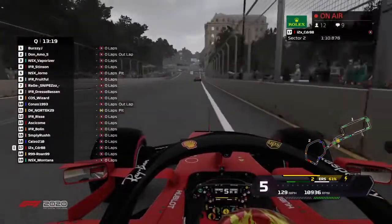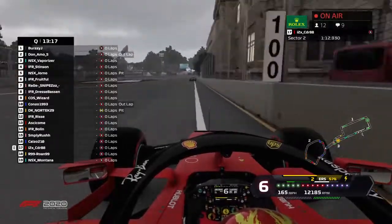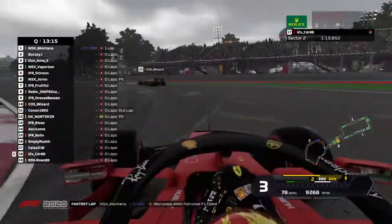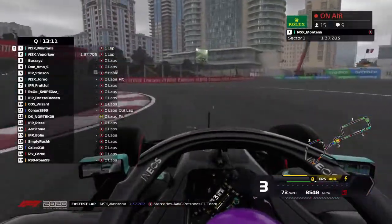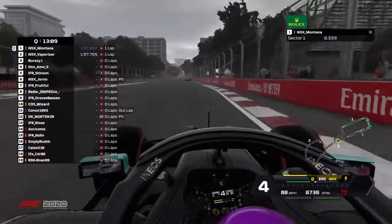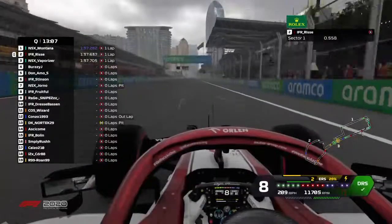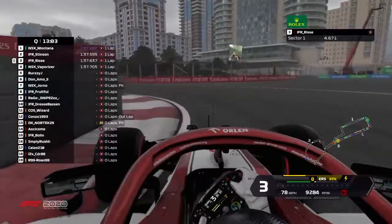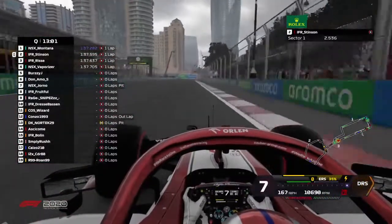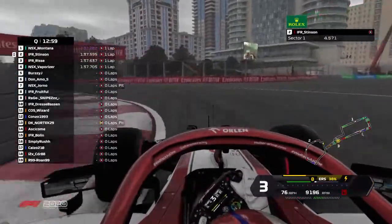So on board with the Ferrari driver of XCDR. He is a new driver for the final 3 races. We have got a time at the top. It's a 37.2 by Montana, and his teammate crosses the line 37.7, beaten by less than a tenth by Reeser, and Stinson beats him by just less than half a tenth.